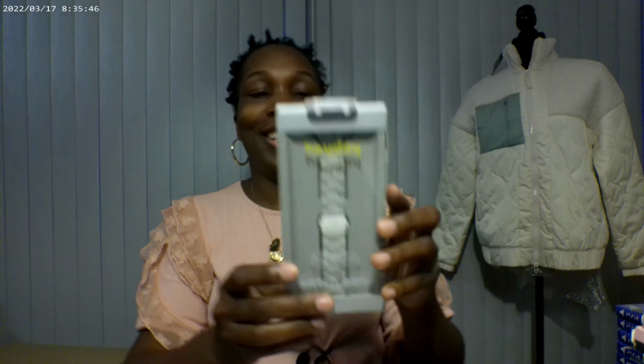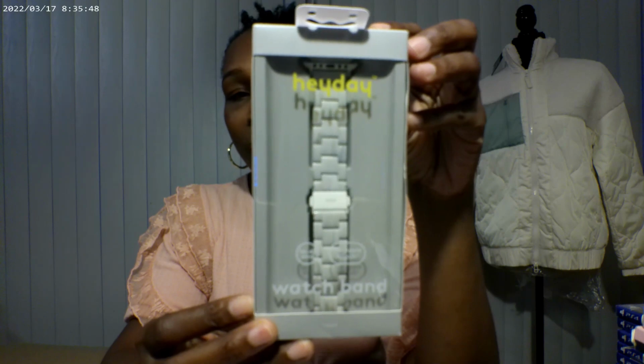Here we have a watch band for like Apple Watches. I can't see it. This is like it is in new condition. Here's a band, a replacement band for an Apple Watch. Okay, we have, and I've had a couple of this before, and they've all sold at yard sales and online.